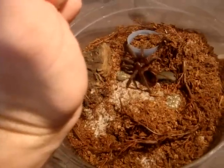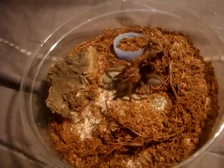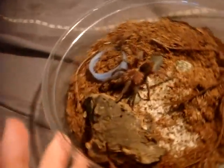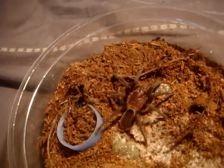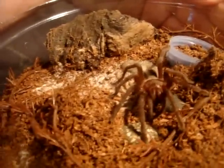This is my Brachypelma kahlenbergi, the Mexican brown. Wow. Almost instantaneously. Very cool, Brachy.